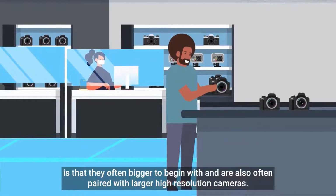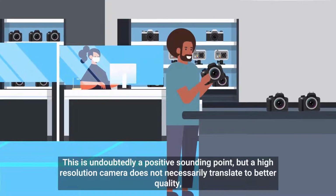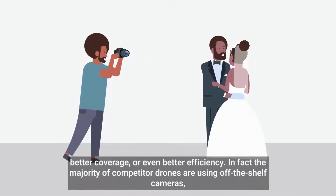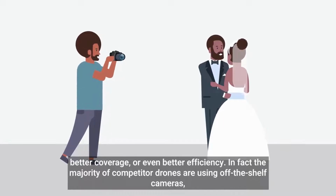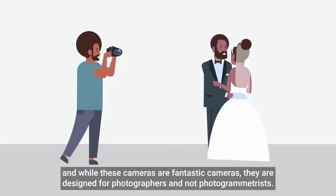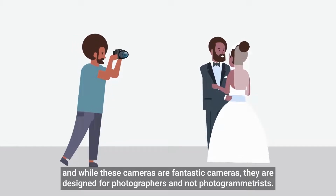They are also often paired with larger, higher resolution cameras. This is undoubtedly a positive sounding point, but a higher resolution camera does not necessarily translate to better quality, better coverage, or even better efficiency. In fact, the majority of competitor drones are using off-the-shelf cameras, and while these are fantastic cameras, they are designed for photographers and not photogrammetrists.